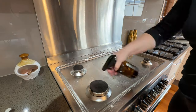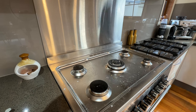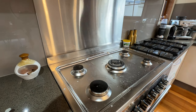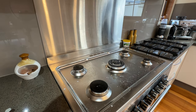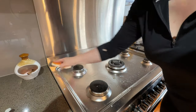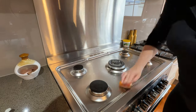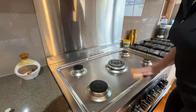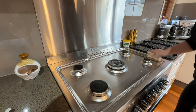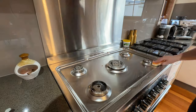I'm just spraying my Koala multi-surface kitchen spray cleaner on the cooktop just to get a bit of the initial mess off. Make it slightly easier to clean. Then I will go over with the gumption. Then I will do a stainless steel spray over everything to make it extra shiny.